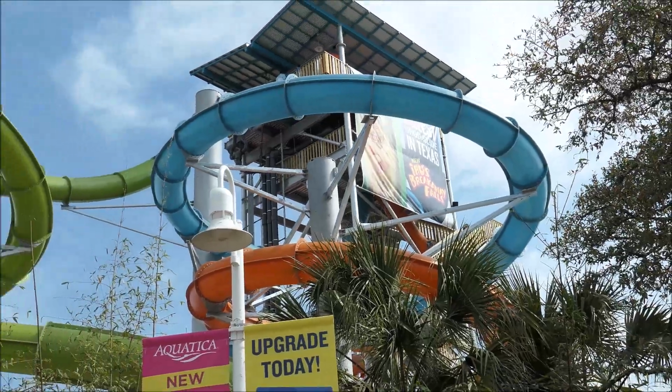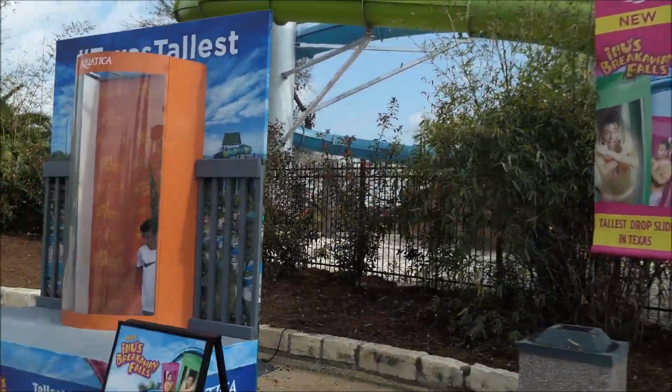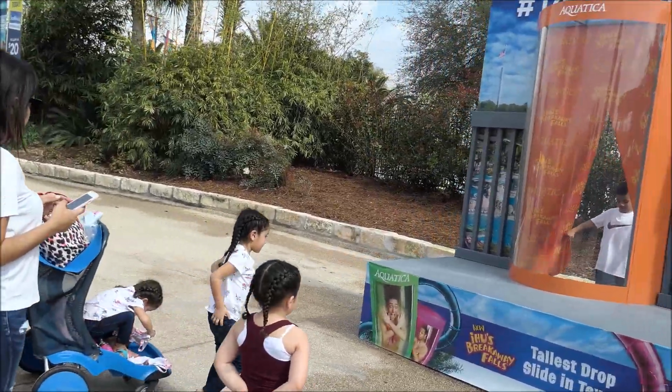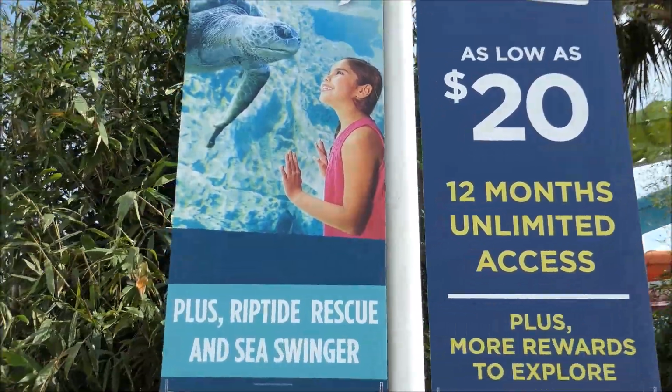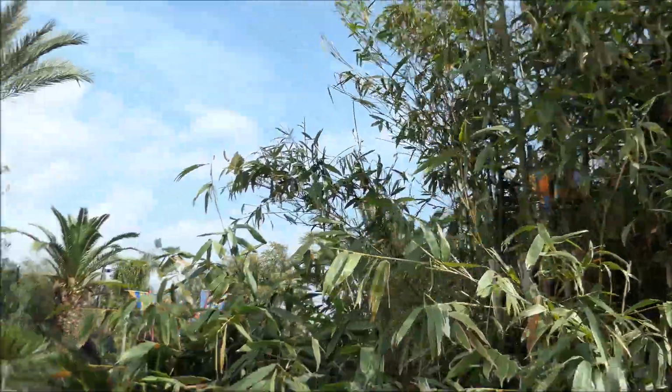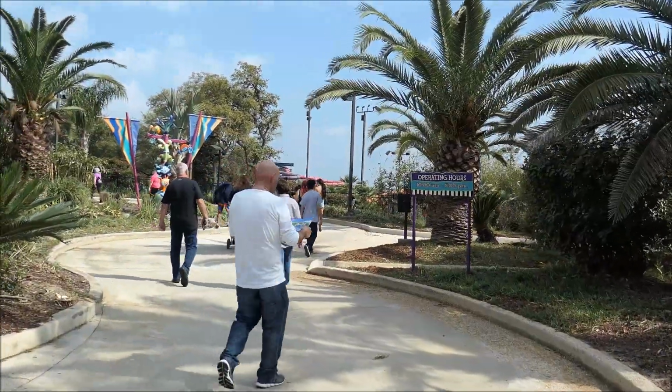So there it is. Looks kind of fun, but let's get a little closer look. We'll go inside and take a peek. And there's Turtle Reef, which will be opening up in May. Can't wait to see that one. It looks like they posted a video the other day. They did get the turtles in already.